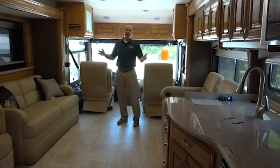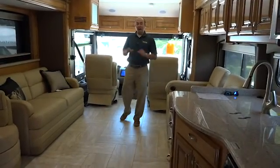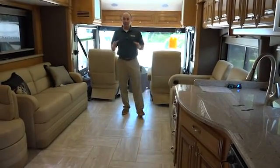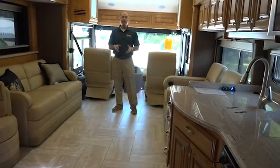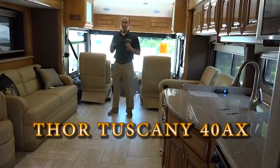And we got one more. We have the Bath and a Half 40 AX to take a look at. This is the final motorhome we're going to be looking at today. It's not all we have in stock. As I said before, we have a 36-foot Tuscany XTE as well as a 42-foot full-blown Tuscany. But this is the 40 AX.